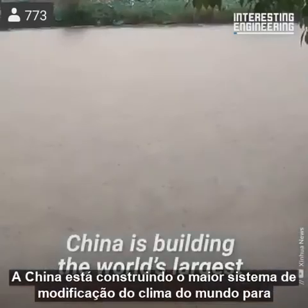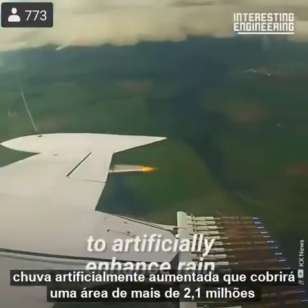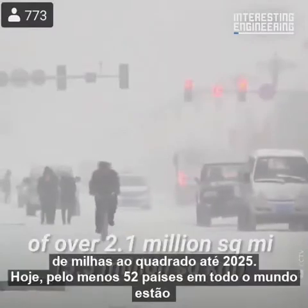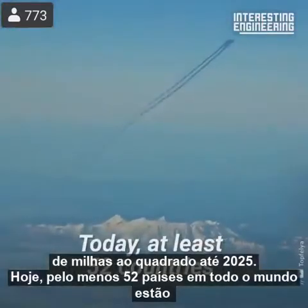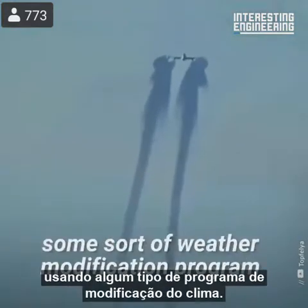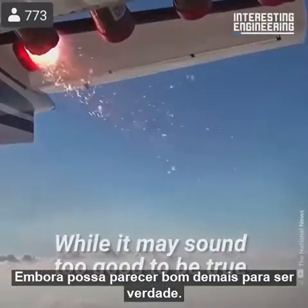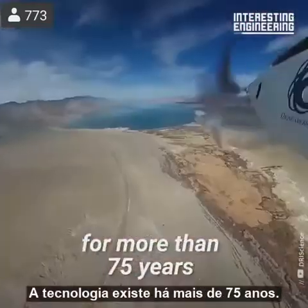China is building the world's largest weather modification system to artificially enhance rain that will cover an area of over 2.1 million square miles by 2025. Today, at least 52 countries across the globe are using some sort of weather modification program. While it may sound too good to be true, the technology has been around for more than 75 years.